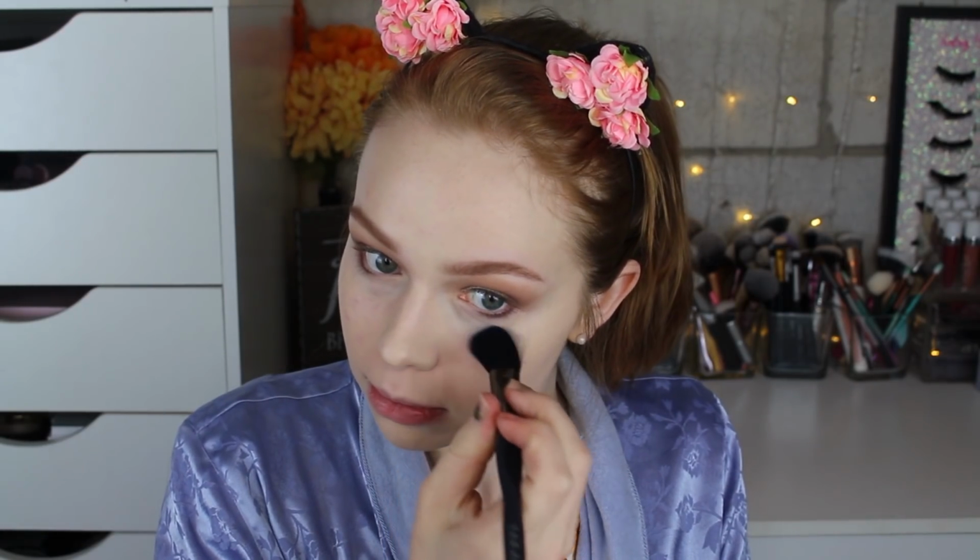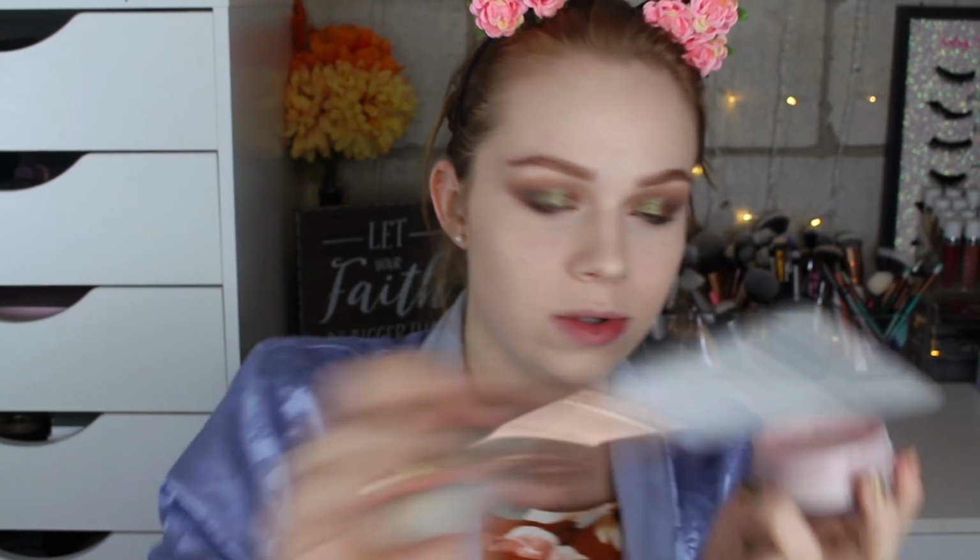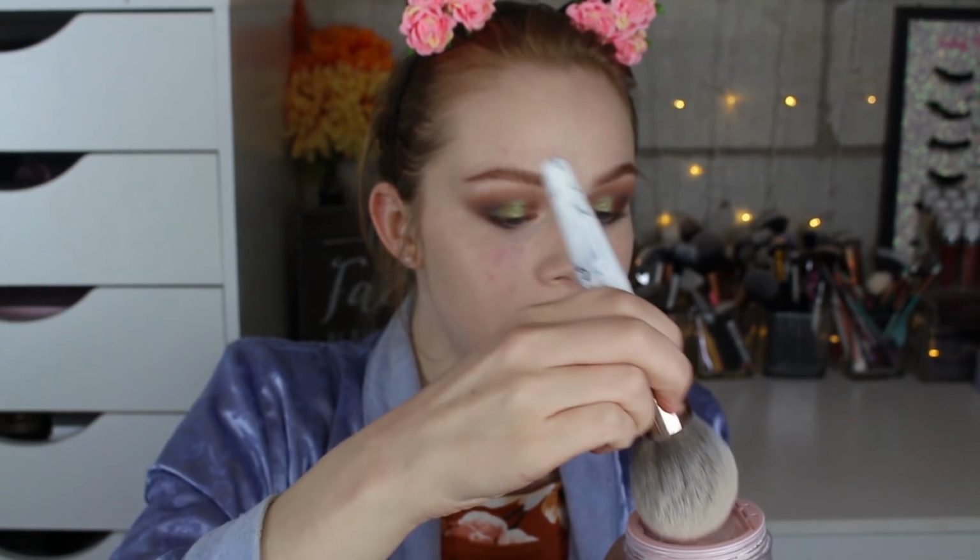Alright, so to set my under eyes, I'm going to go ahead and use the Kitten Boss Cosmetics Snap Cat Filter No Filter Setting Powder. I'm also going to just very lightly set my face with the Too Faced Translucent Radiant Pearl Setting Powder. I literally use just the tiniest little amount. And then I'll take whatever is there, like that's a lot, and I'll dip it into this to kind of disperse it. And then just pat it on my face. And that's all I want.